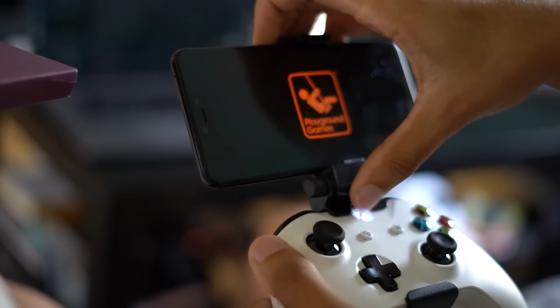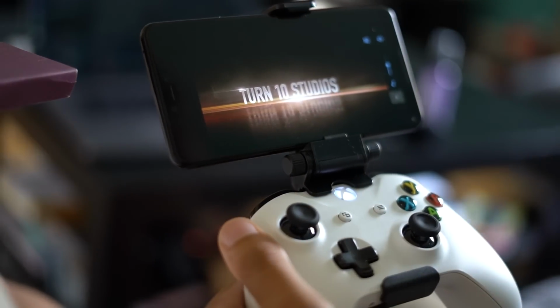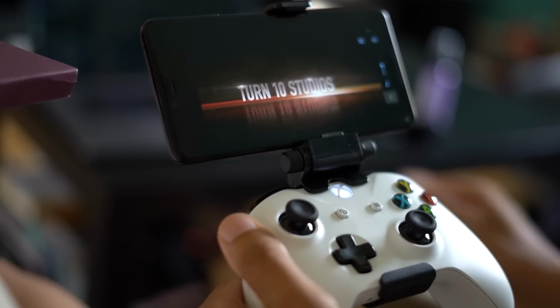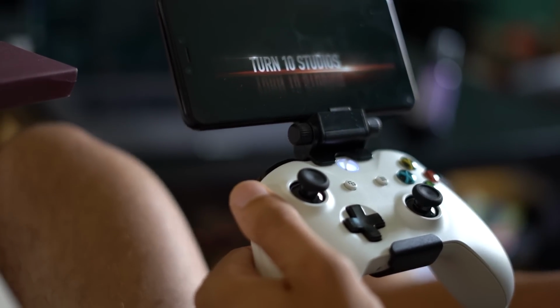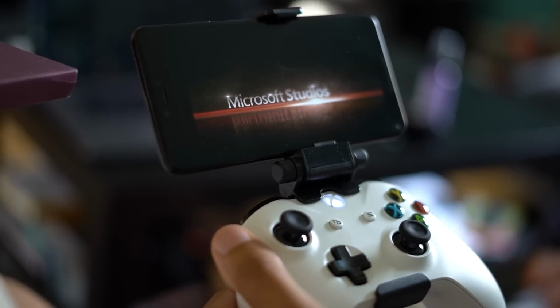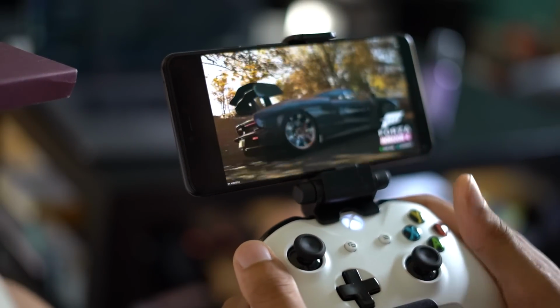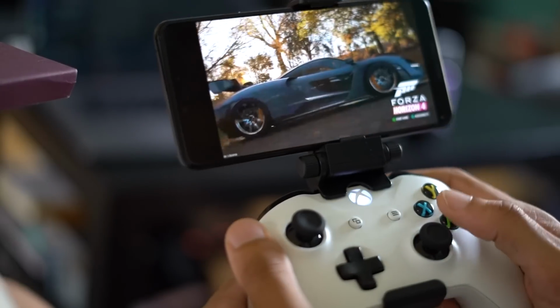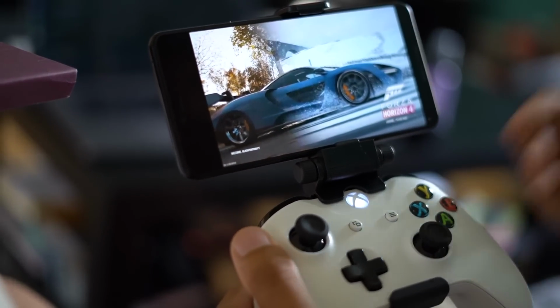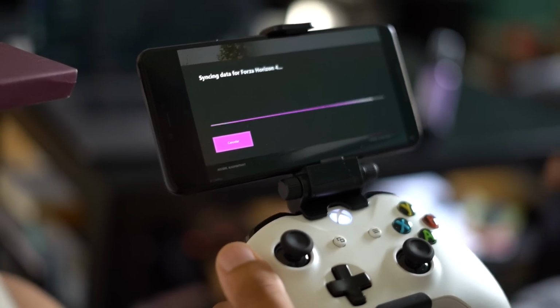Now, unfortunately, I don't have a proper capture for my audio on the actual device, because Android capture is just not that easy, to be honest with you. And unfortunately, it's not an iPhone right now, which is also another big shame. Apple just did not want this to be a thing. So as you can clearly see, this is Forza Horizon 4 running on my phone. It's not running on my phone, it's playing on my phone, but it's technically running in a completely different location.